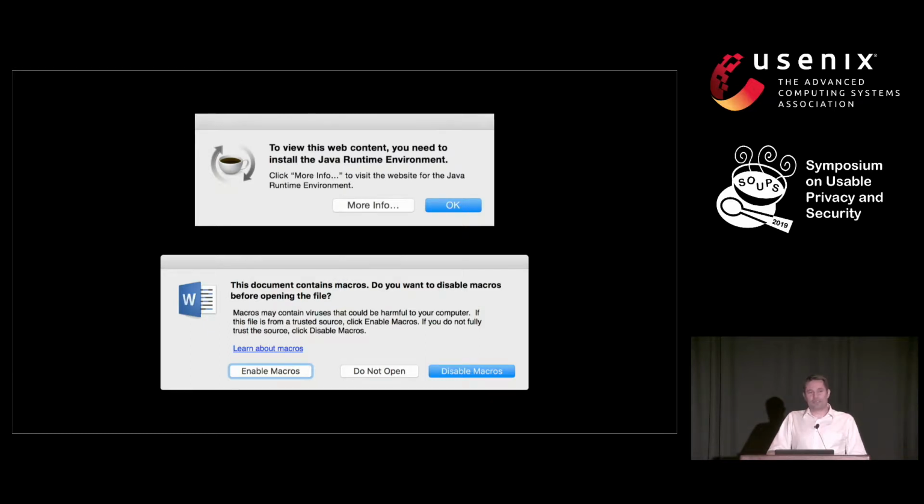First, I want to show you these two images, and I want to test you on which of these two is a security message. Technically, only one is, although you might argue that a notice to install Java might also be a security message. So maybe that's a trick question. But only one of these is. And yet, both messages have a very similar look and feel.